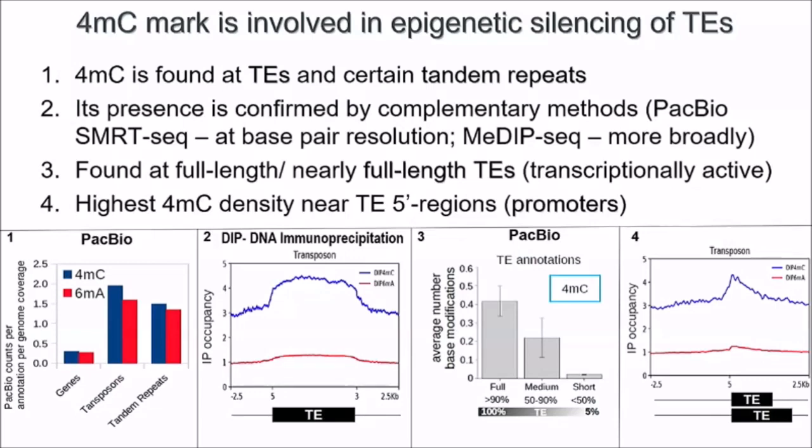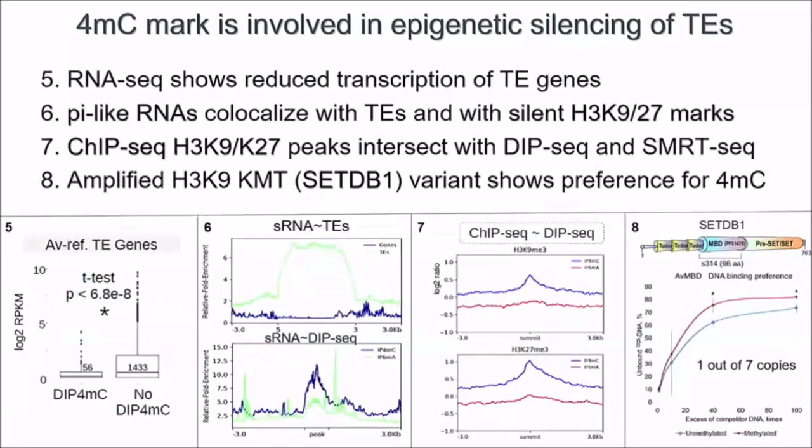So after running some assays, we saw that mostly the mark is localized at the 5' boundaries of transposable elements, which is where the promoter is located, and that it's also dependent on transcription, because we didn't see any signal from short copies, but only from full-length copies or from some copies that were incomplete but still preserving the promoter at the 5' end, so they were transcribed. And when we examined transcription, the RNA-seq data showed reduced transcription of transposon genes which display this 4mC mark.